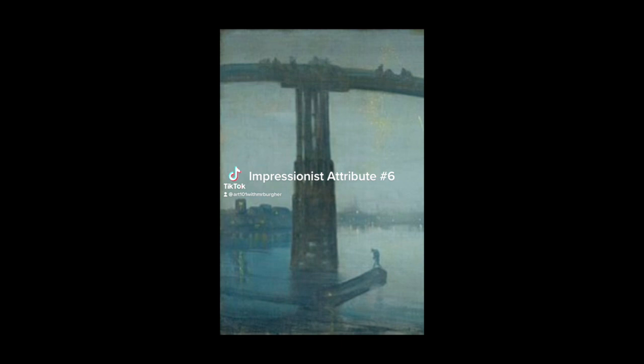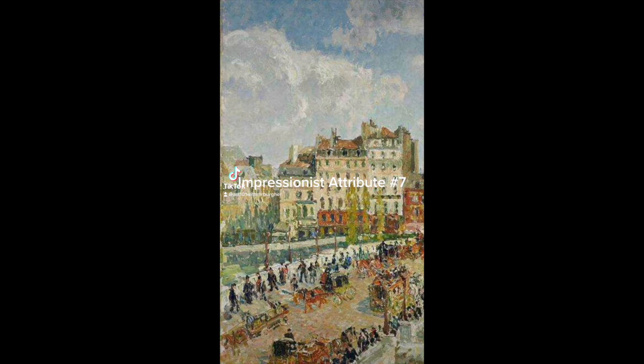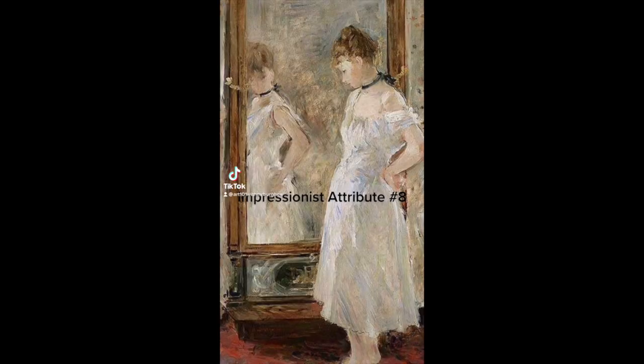Impressionist attribute number 6, the Impressionists would avoid black, so to produce a darker or grayed out color, they would mix in the complement in order to get that darker tone. Impressionist attribute number 7, colors are applied next to each other without mixing. This is to allow the colors to look a little bit more vivid to the viewer. Impressionist attribute number 8, thick strokes were preferred over fine details because that could add texture with the impasto.